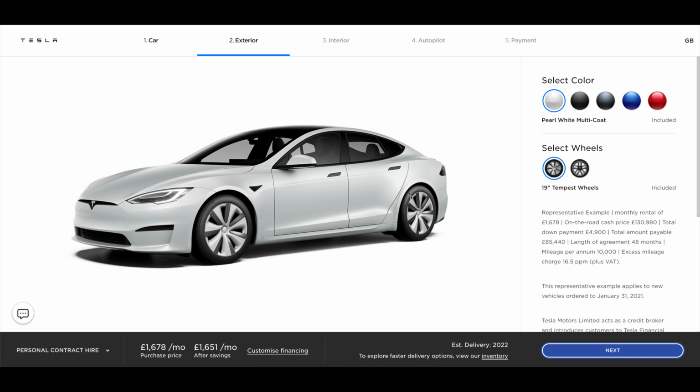So straight off the line, I think it looks pretty boring. I'm not sure I like those wheels, if I'm honest. I'm not really sure I like those. So if it was myself, I would definitely go from the 19s to the 21-inch wheels. They're nice. £4,400 for those wheels. They're quite expensive.